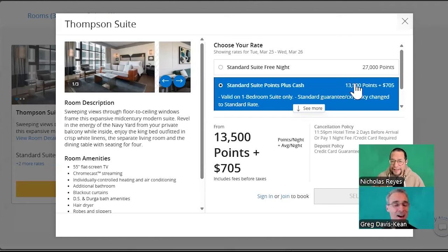Yeah, yeah. I've seen times where the cash component is way less than it should be. It's maybe half of the standard room rate instead of half of the cash suite rate. And in those cases, at times it can be an awesome value. But you always have to pay close attention to it, because sometimes it goes the other way, and sometimes it's way more than half of the suite's cash rate, and then it's an outrageously bad deal.